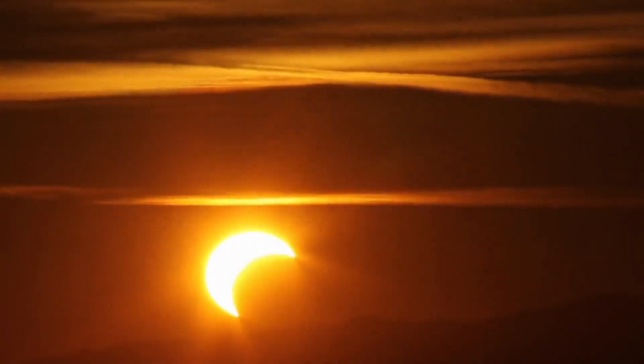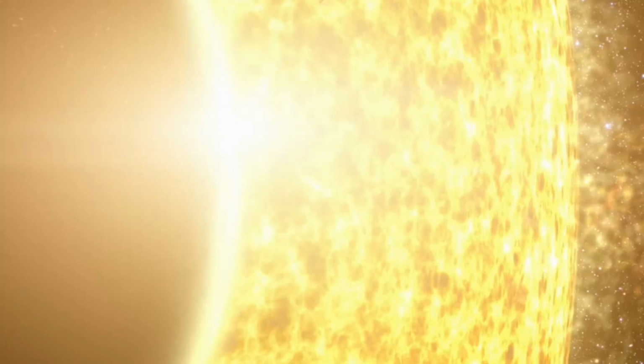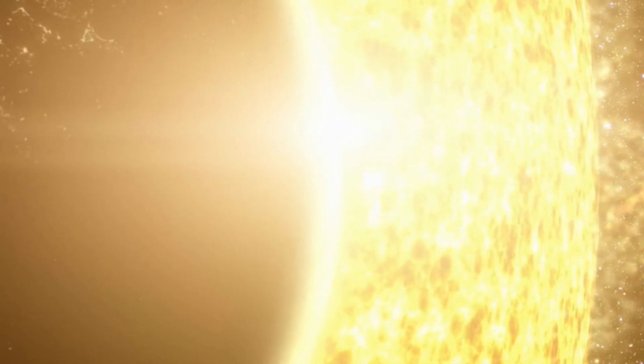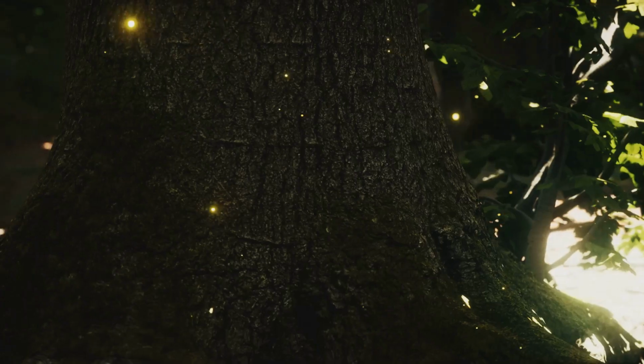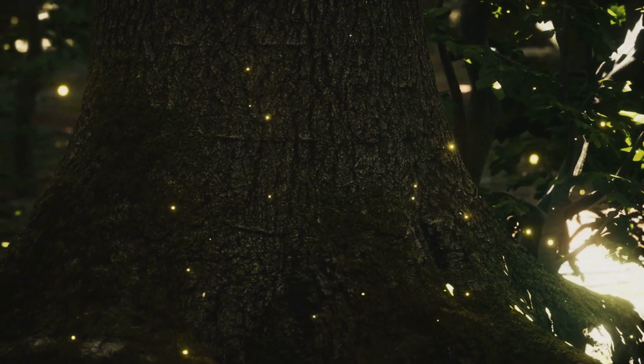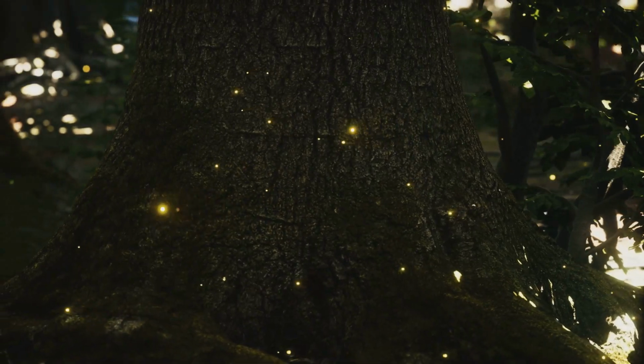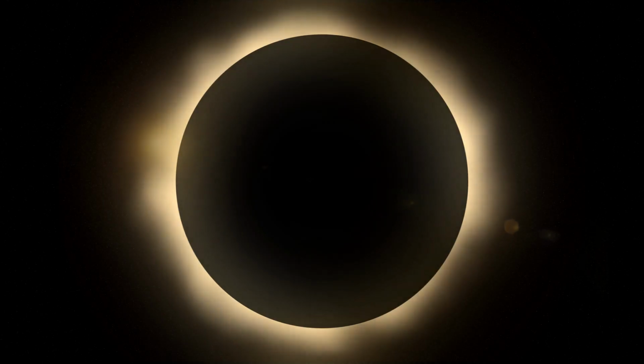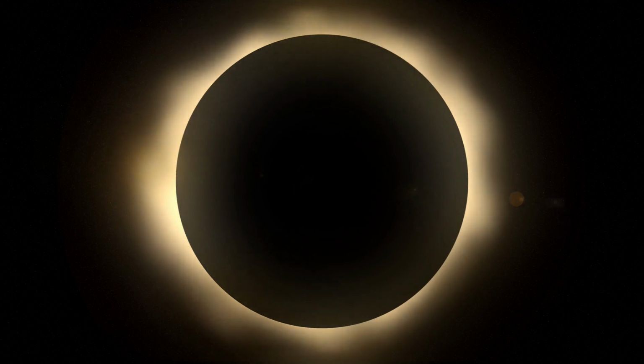The solar corona is a sight of breathtaking beauty, but it is usually hidden from our view. The intense light emitted by the Sun's surface, the photosphere, overwhelms the faint glow of the corona. Imagine trying to spot a firefly against the backdrop of a spotlight. The firefly's light would be completely lost. That's why we can only see the corona during a special event, a total solar eclipse.